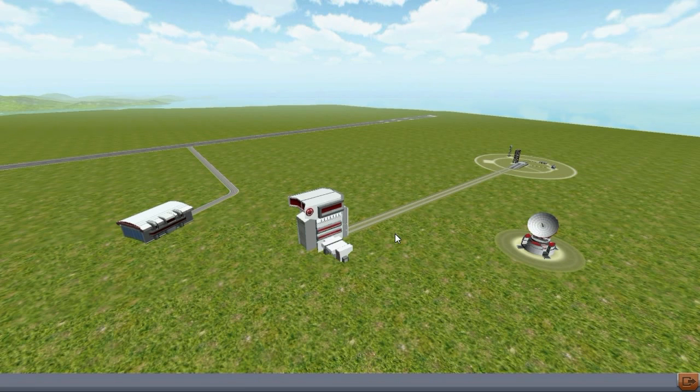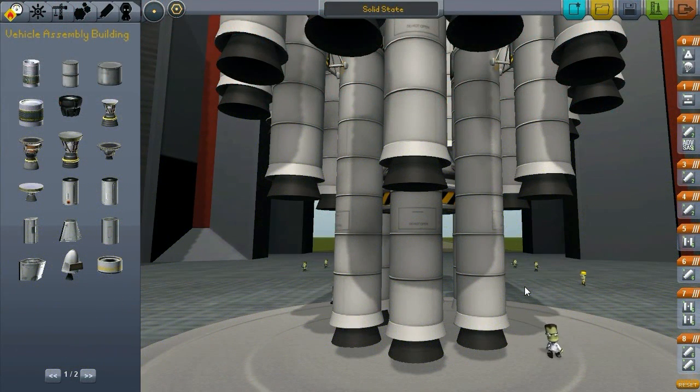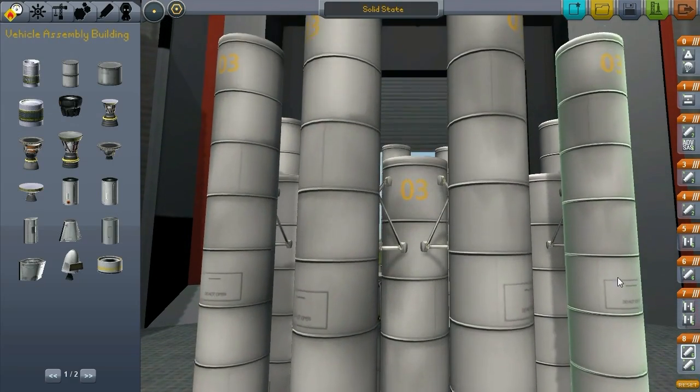We're going to the VAB today, and then I have a monstrosity for you in the spaceplane hangar. So alright, here we go. And here we are in the VAB. I have our first rocket ready to go, solid state as you can see. And now you can probably see why.